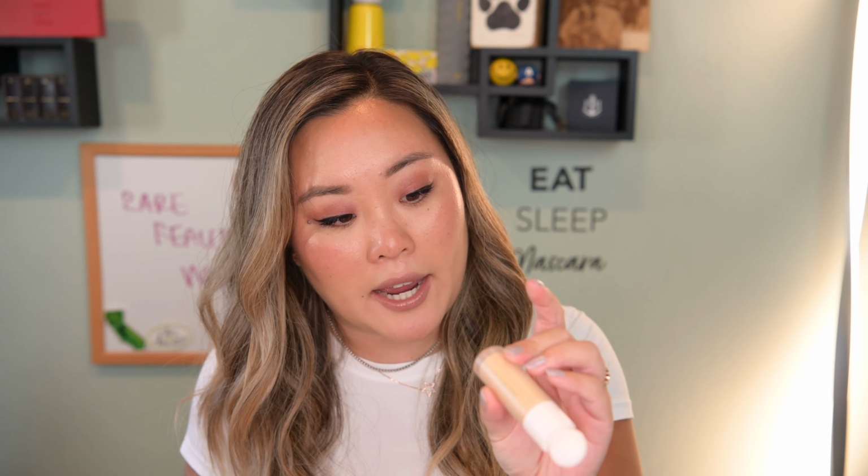So I have a few products here that I can review for you. I intend to do a second version of this just because there's so much more from this brand that I want to try out, but I have a pretty good idea of what this brand represents, the quality of it. So let's go ahead and dive right into the products. The first product that we are going to review is her concealer, and I have this in the shade 240W.